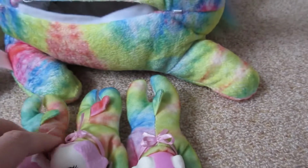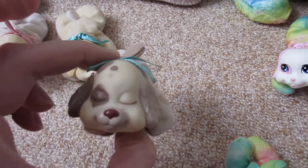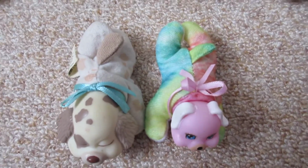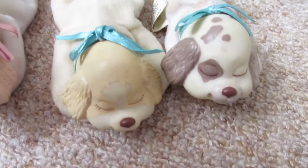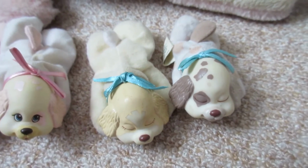But yeah, so this one I thought was small. When I got him I thought he was small, but you can see here, lining them up next to each other, the new runt is much smaller. The head is also much smaller, whereas this one, his head is the same size as his brother, you can see there. So it's just the body that was made smaller.